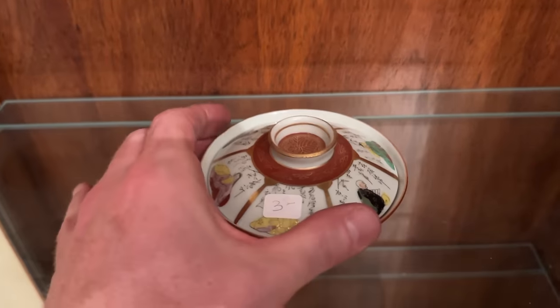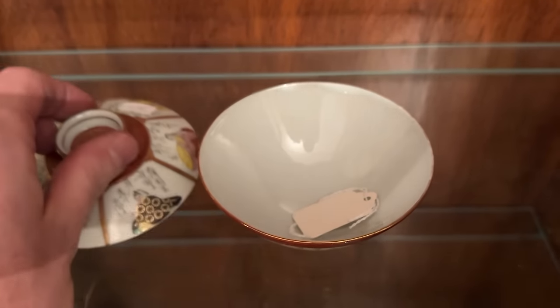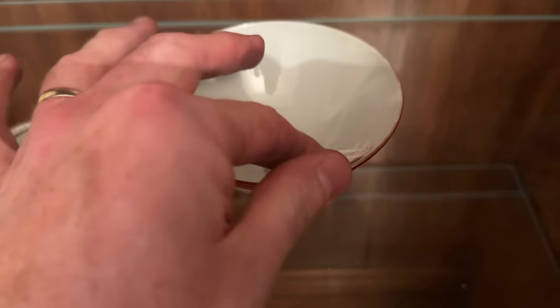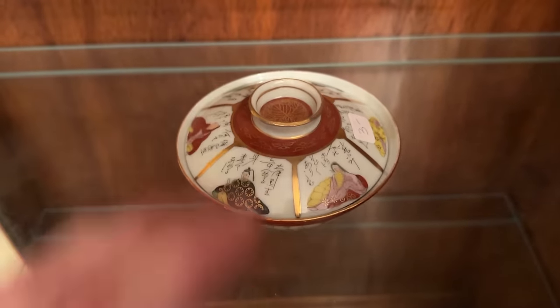All right, this piece here, I really like it. I like how there's a different figure as you rotate it around. It's a Japanese rice bowl, but it's probably like a $20 piece. They've got 3 on it. I don't know what this is. Oh yeah, look, it even says rice dish, rice bowl on it, $8. So okay, we'll just leave it right here.